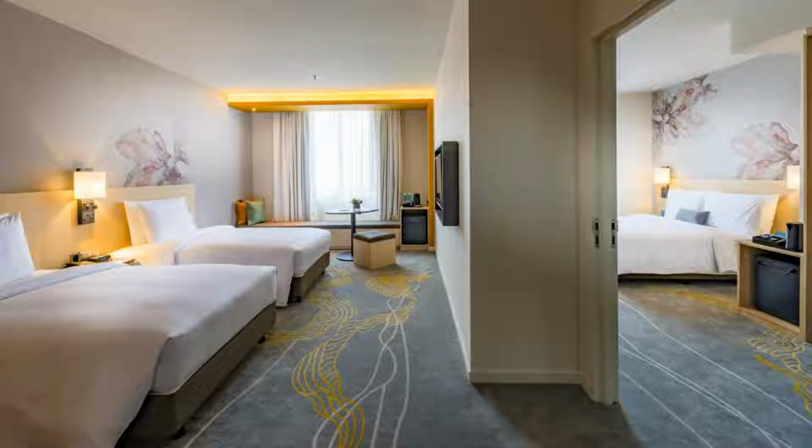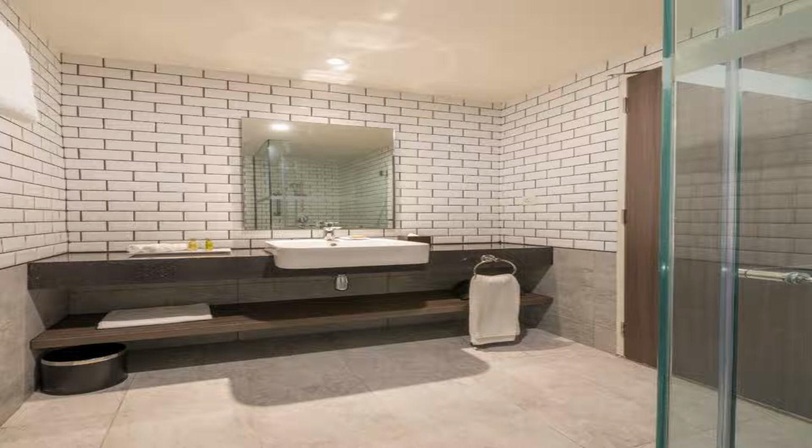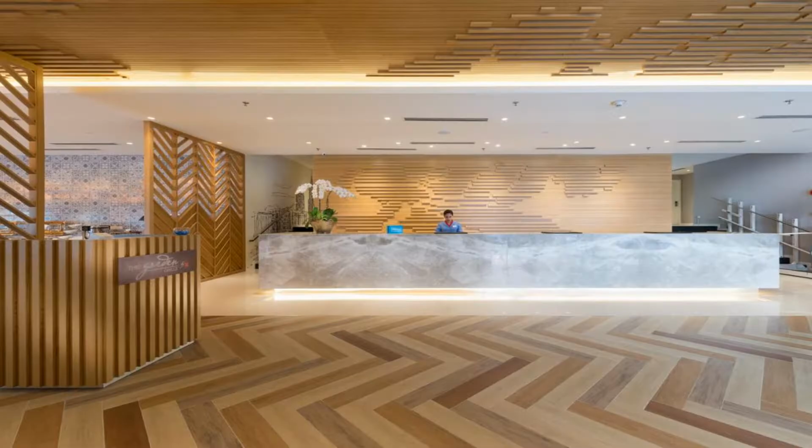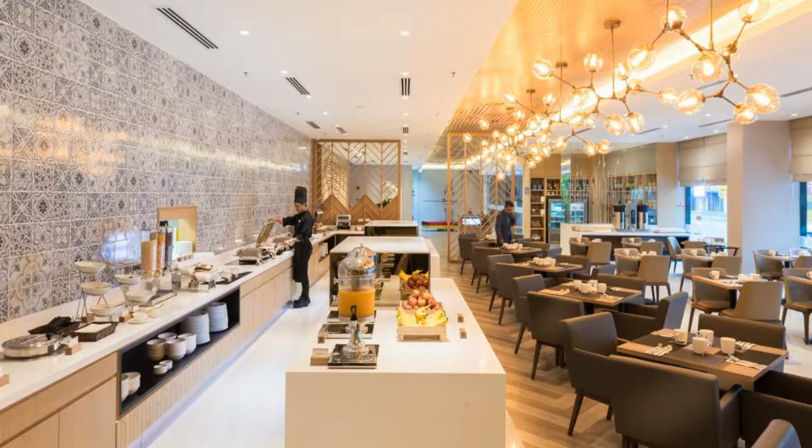Some of the most popular facilities are free Wi-Fi, parking, family rooms, a superb fitness center, non-smoking rooms and a restaurant. Hilton Garden Inn Kuala Lumpur, Jalan Tuanku Abdul Rahman offers accommodation in Kuala Lumpur. It features a fitness center and guests can enjoy meals at the in-house restaurant. Free Wi-Fi is available in all rooms.